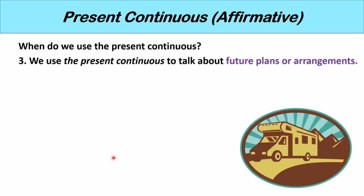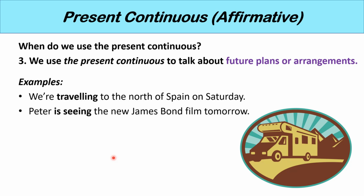We also use the present continuous to talk about future plans or arrangements. For example, we are traveling to the north of Spain on Saturday. Peter is seeing the new James Bond film tomorrow. In both of these examples, they are plans for the future, so we can use the present continuous.